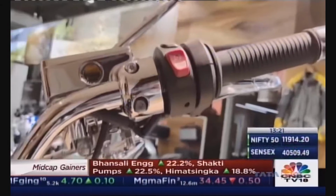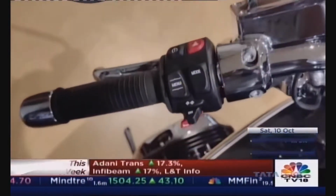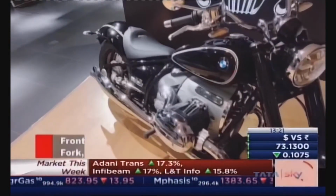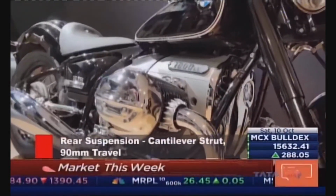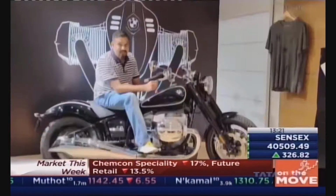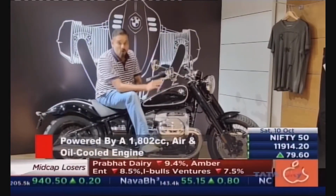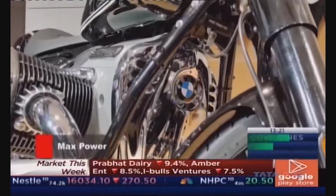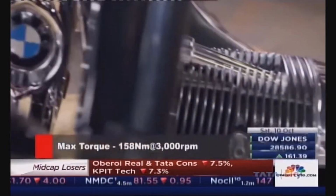In fact, the handlebars can be swapped for monkey bars too, and BMW has some custom options that have been designed with Roland Sands. The bodywork attaches to a double down tube frame, which is suspended by 49mm forks up front and a cantilever strut at the rear with 120mm and 90mm of travel respectively. At the heart of the frame is an 1802cc boxer twin, the largest of its kind on any production motorcycle, larger even than the R1250 GS. However, this puts out a more cruiser-friendly 91 PS of power and 150 Nm of torque.